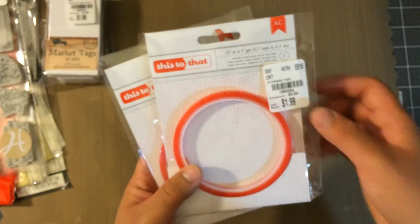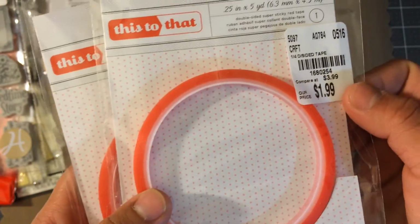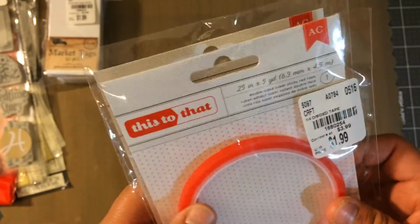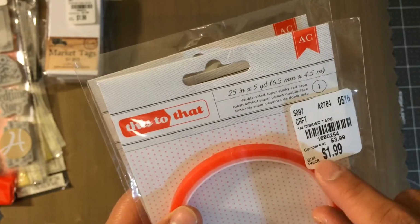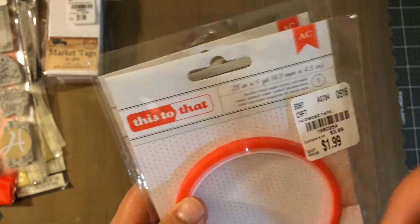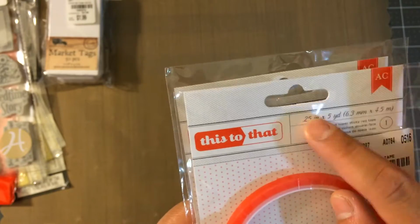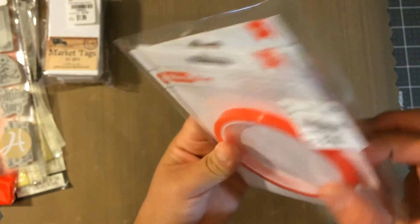Then I found this double-sided tape for $1.99. They had a couple more. I wanted to take all of it, but I'm not sure if it actually is a good deal or if I'm paying the same price just for half the amount. I'm not sure because I've never paid attention to the amount you get, but I did get two, and I thought I got one of the wider ones.